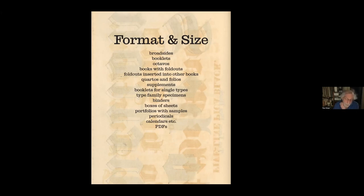And then as we get towards the end of the 19th century, we start to see type founders issuing specimens that instead of being large or small, are intended for a single typeface, or once the idea of type families gets developed, for a type family or related material to go with a typeface. And once you've got the idea of printing specimens only for one typeface or one type family, the next step logically would be to print individual sheets for the different sizes of type.